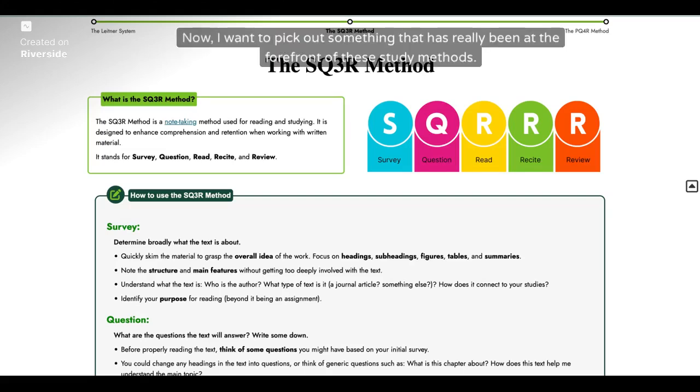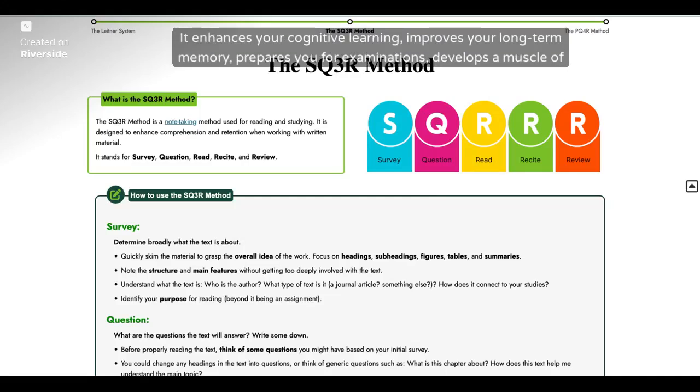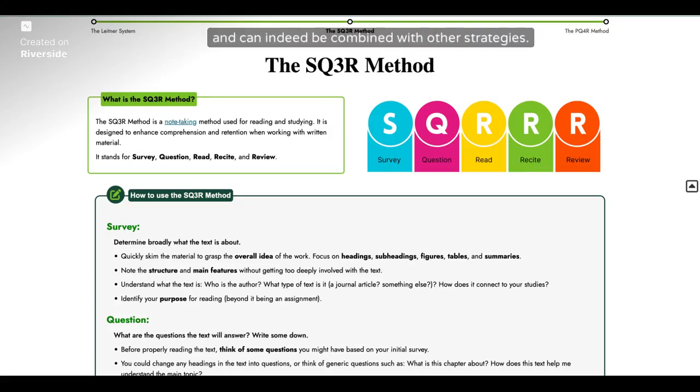Now, I want to pick out something that has really been at the forefront of these study methods. Back to active recall. Active recall is a very, very beneficial study skill for students. I'm just going to pull up some of the benefits of active recall. It strengthens neural connections for long-term memory. It enhances your cognitive learning. It improves your long-term memory, it prepares you for examinations, it develops a muscle of your brain, and can indeed be combined with other strategies.